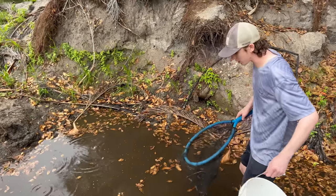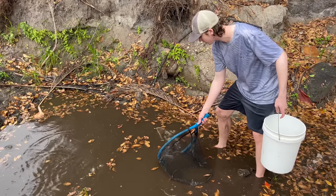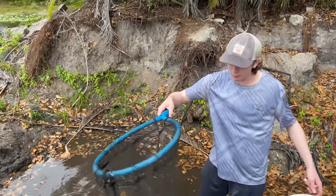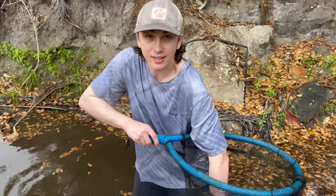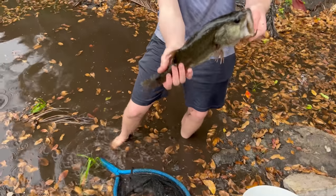Okay. Well, I think I'm gonna try and net this fish right here because this is the first one we see. It's very obvious. He's a big boy. It looks like bass. Come here, buddy. Get in the net. There we go. All right, look at this, dude. That is a freaking largemouth bass. That's a big one, too. This guy was almost fully dried up out of the water. Half his body was sticking out. Look at you. That is awesome.